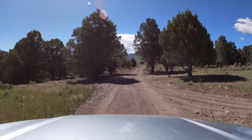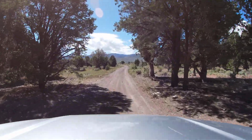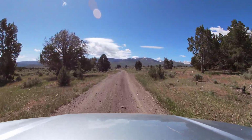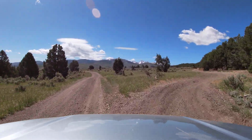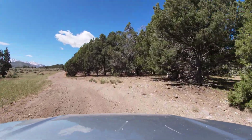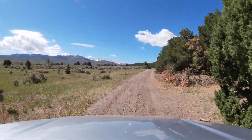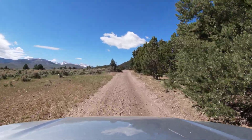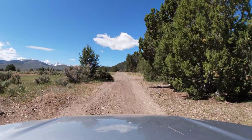Okay, so we're getting close to campsite number two. What this is, it's actually kind of like a triangular roundabout. And the campsite will be up here on the right-hand side. What I love about this campsite is the view is amazing. There's quite a bit of shade with a couple of picnic tables. There's a much better cell signal. And I guess if there's anything I don't like about it is that it's just a little bit harder to get to.